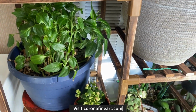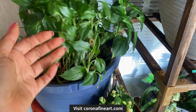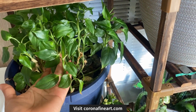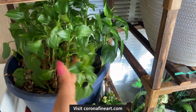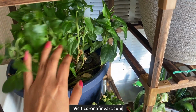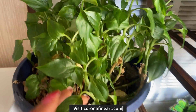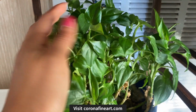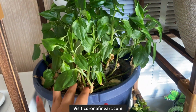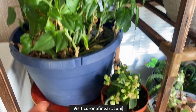And down here I have just different house plants. I'm not sure the name of this one. I was never able to identify it. It's never flowered or anything. And I got this from a friend who didn't know what it was either. But it has beautiful green leaves, and it has done very well in shade. I usually keep it indoors throughout the year.